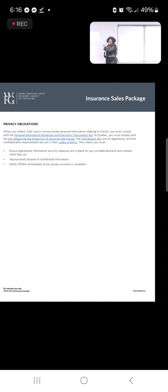Yes, and I know some people use this one too. You can borrow this one, it's fine. It works really well, as long as it explains what we're doing and why. Exactly, document clearly. Many people use this one for the insurance sales package too, you can use that.